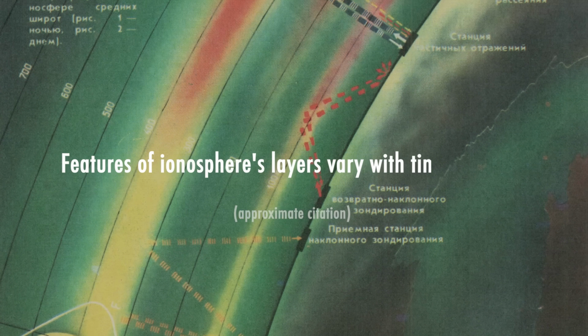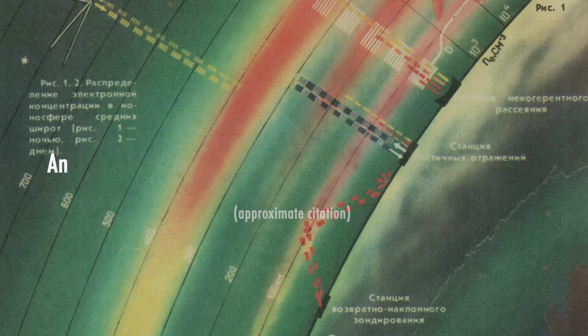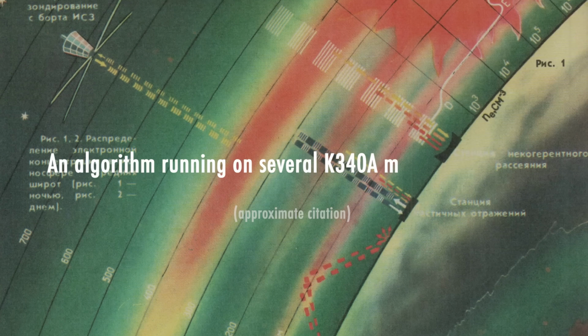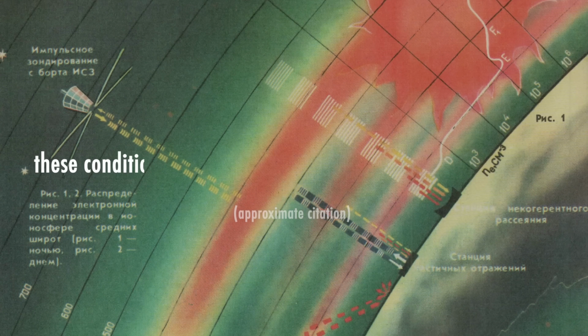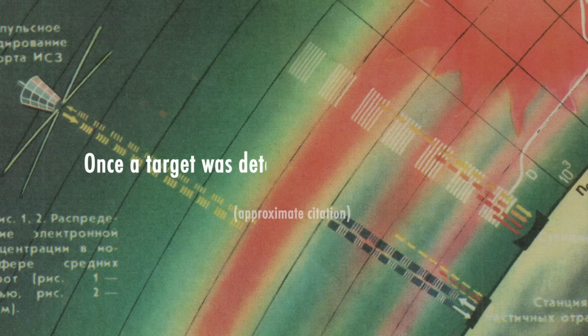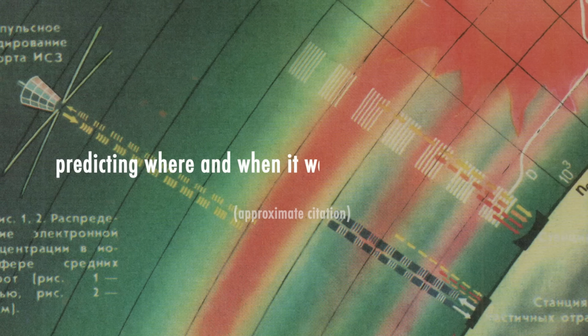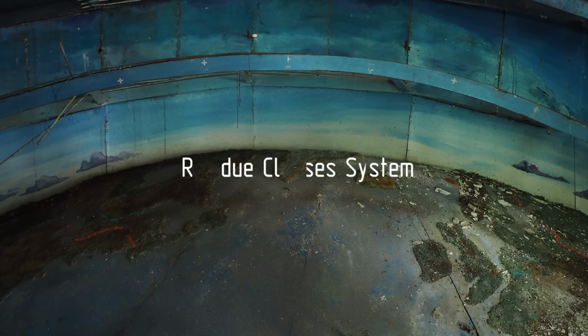Well, it sounds simple, but in reality it is much more complex, because features of the ionosphere's layers vary with time, seasons, geomagnetic activity and dozens of other factors. So an algorithm running on several K340A machines analyzed these conditions and suggested optimal operating frequencies. And once a target was detected, other K340A machines processed this data to determine the trajectory and predict where and when it would reach its destination. This required fast processing of enormous amounts of very long numbers.